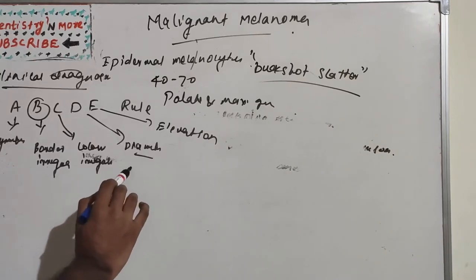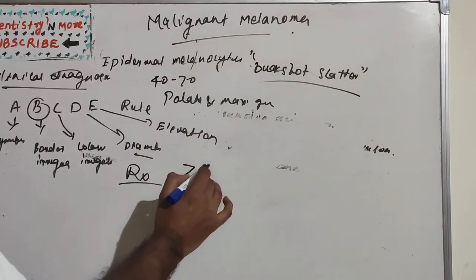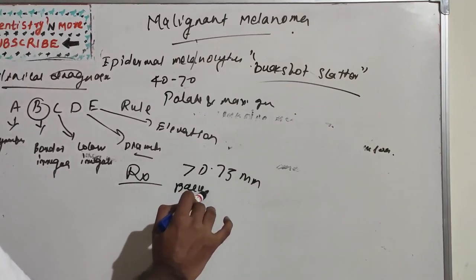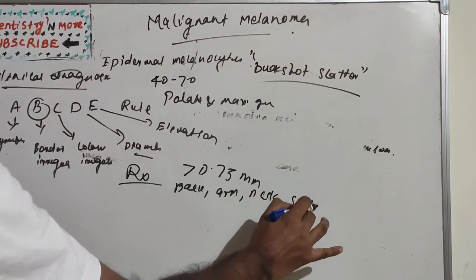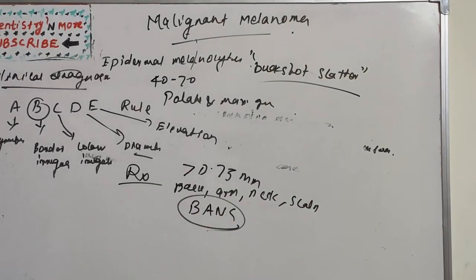Moving on to the treatment and prognosis, surgical excision for cutaneous lesions should be performed, and when lymph nodes are involved, regional lymph node dissection. If tumors are greater than 0.75 millimeter in thickness and located in the so-called BANS sites, that is back, arm, neck and scalp, this is the BANS site, they have a greater tendency to metastasis. So surgical excision for oral melanoma, jaw resection and lymph node resection should be performed.